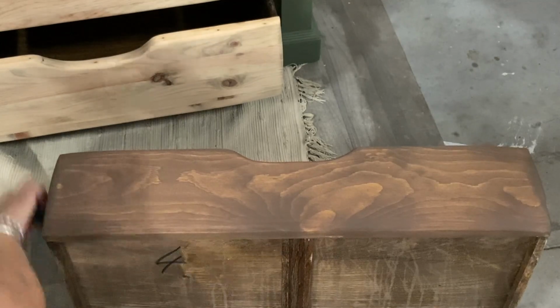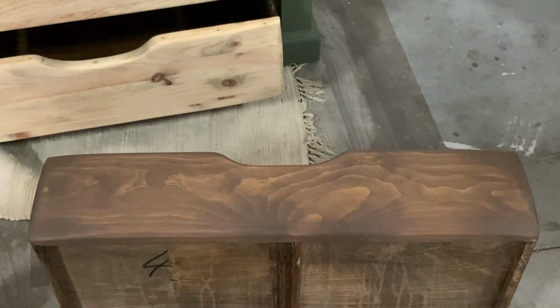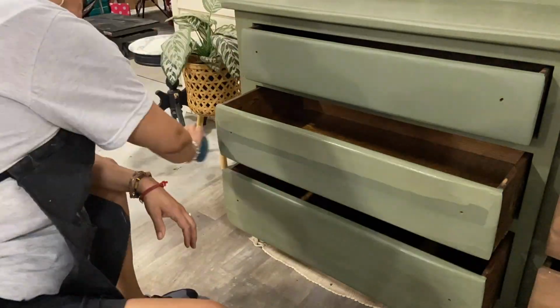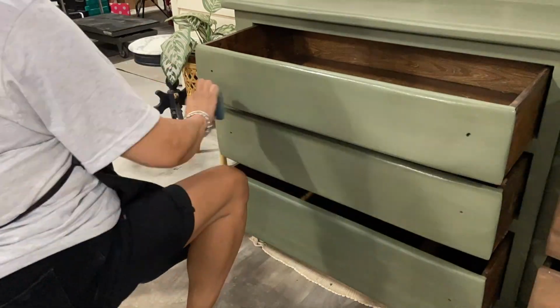And speaking of gorgeous, can we talk about this wood? I don't know what it is, and if you guys do, please tell me in the comments what type of wood you think this dresser was or this piece was, because I am not good with that. Don't know. I also added the top coat on the drawers since I hand painted them.